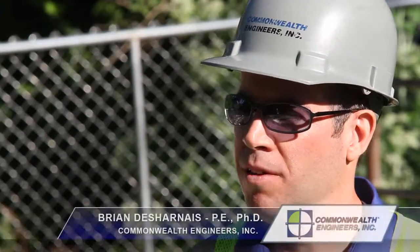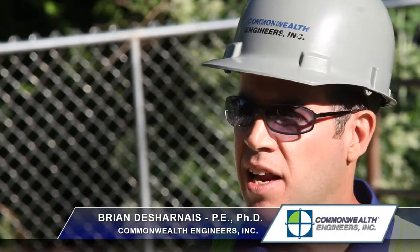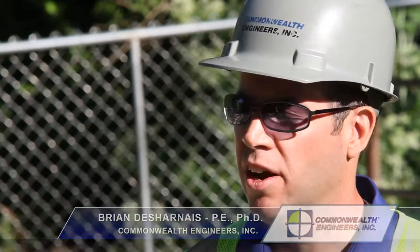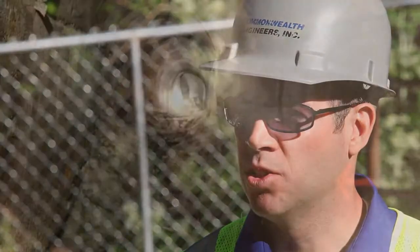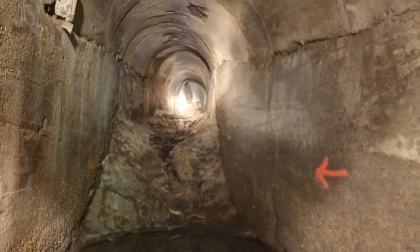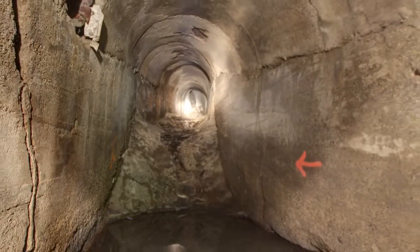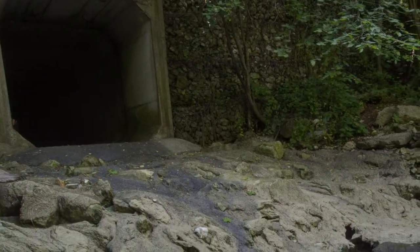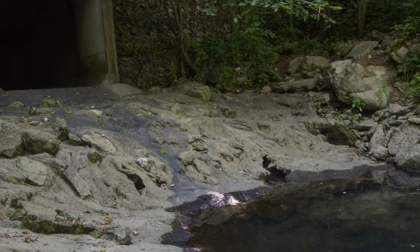This project primarily focuses on replacement of the east side interceptor, which is a large diameter sewer servicing the large majority of Richmond. That sewer was old. It was built in the 1930s. It was made of reinforced concrete. There were sections of the east side interceptor that had failed, and there were sections that actually surcharged during wet weather events.